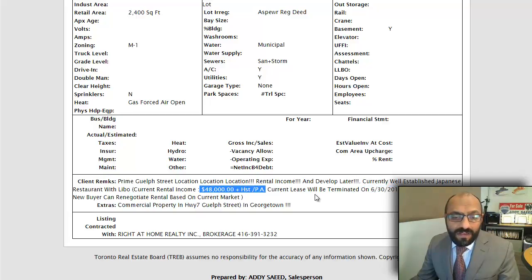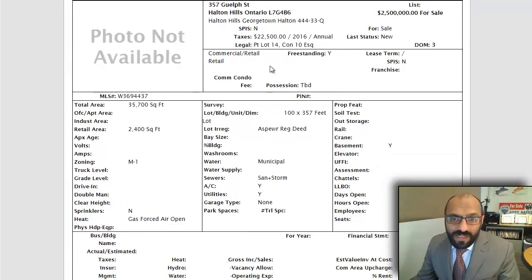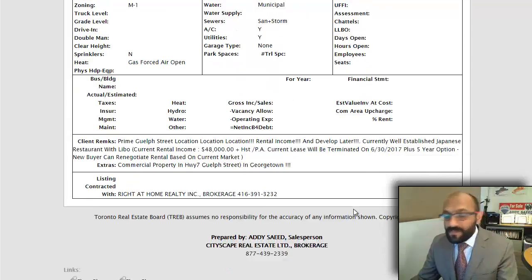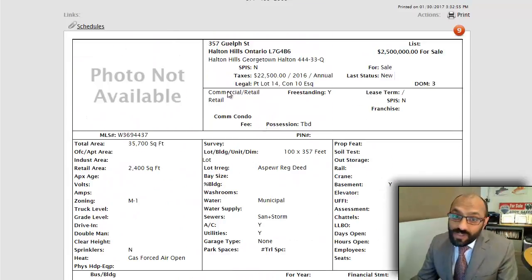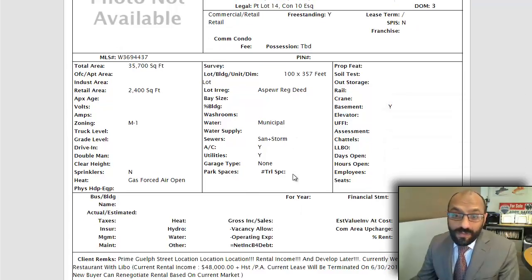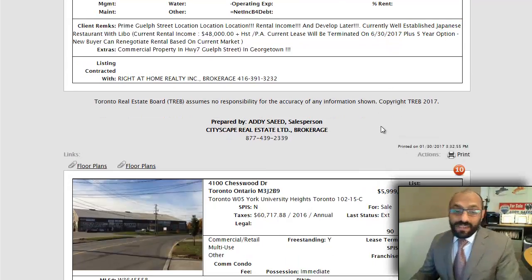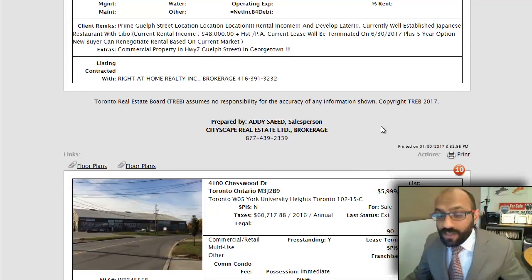Current rental income is 48,000, and if you look at your taxes over here, it's 22,000. So a big portion of it is going away in taxes. They're trying to market it as a development property, but they don't mention anything about it being a development property. But it's in Georgetown, and there have been a lot of price increases in Georgetown. Properties are really expensive. So they're saying, oh, you could develop later. Anyway, it looked interesting. I thought I'd include it for your review.